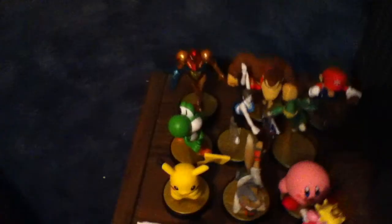Here I have, you can't really see them. There, now you can see them. I have Samus, DK, Mario, Yoshi, Wii Fit Trainer, which is kind of rare. Link, Pikachu, Fox, Kirby, Zelda, Luigi, and Peach.